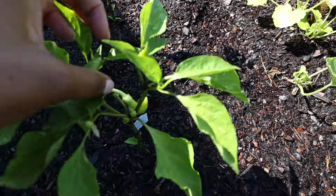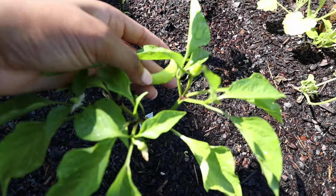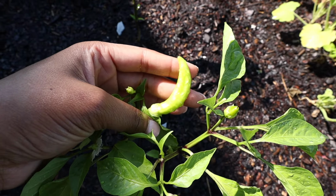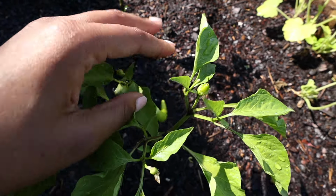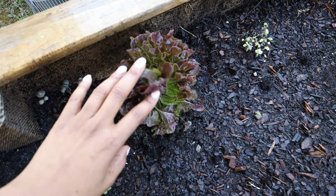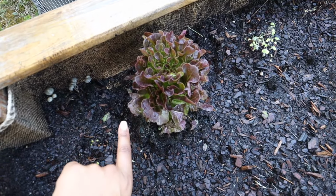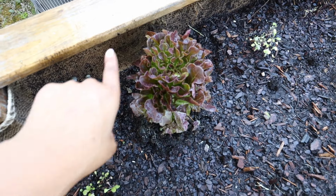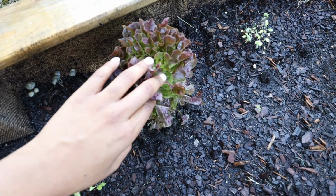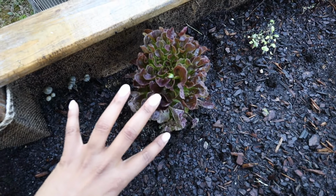And I saw a banana pepper this morning. Do you guys see this banana pepper? It is almost ready. It has grown so much. We have this one and we have some babies on there as well. I've been making a ton of salad, so you can see it looks a lot smaller than last time. I've just been cutting around the perimeter of the lettuce and I've been having a salad like every day. So hopefully this will grow back. It was so lush, you guys.